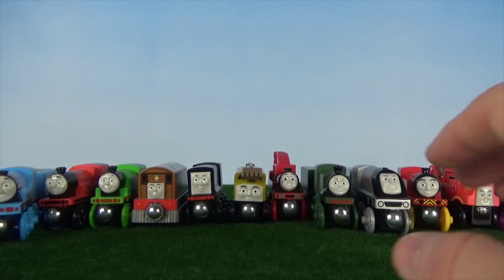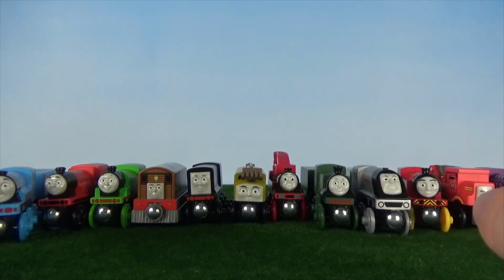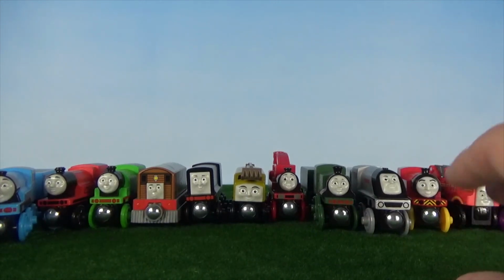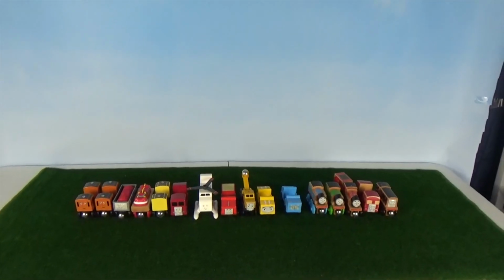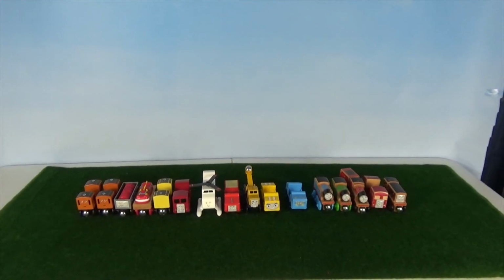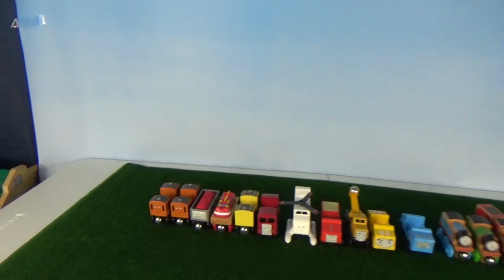But let's not focus on the engines now. Let's go ahead and move over to rolling stock, road vehicles, and the unpainted engines that I do have. Oh boy. And here is my rolling stock, road vehicles, and the unpainted engines. So I guess the 2018 engines of the Thomas Wood, I guess you could say.